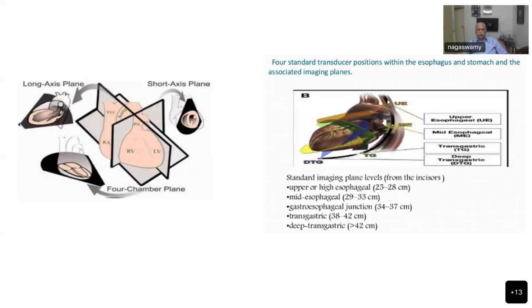If the probe is in the upper esophagus, it will look more like a long axis view. If it is mid esophageal, you can get a long axis as well as a short axis. And with transgastric, these are the structures that you would like to know. And deep gastric will visualize the heart from the apex towards the upper end, so it will be like a four plane view. This picture will tell you what structures you can visualize.